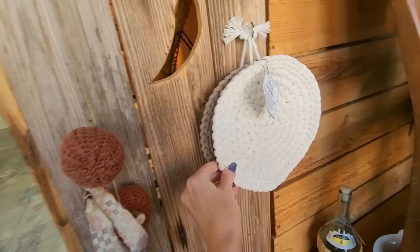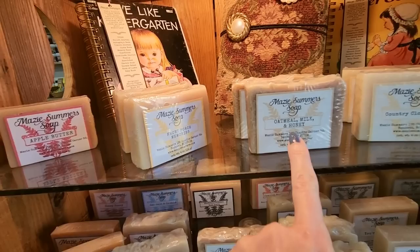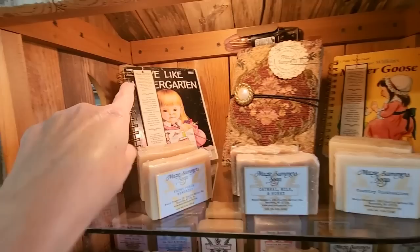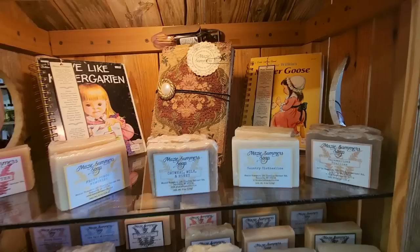And we have soaps too. These are from Bennett, North Carolina. Macy Summers Soap. Front Porch Memories. Oatmeal Milk and Honey. Country Clothesline. Ooh, caramelized pralines. You can even get a golden book. It's been transformed into a journal. Neat. So it's a little journal made to look like a golden book.